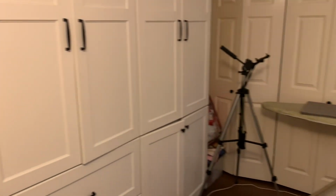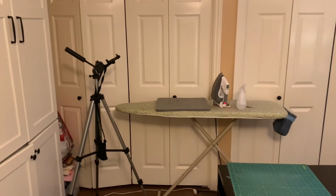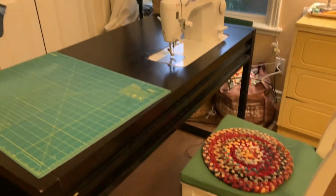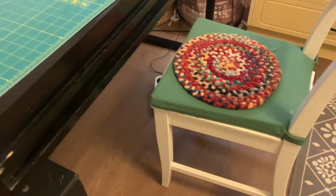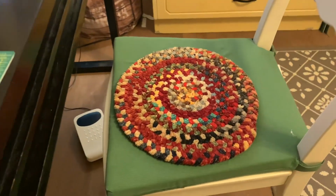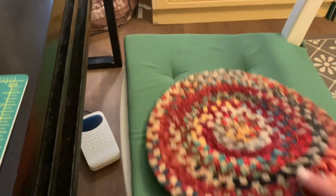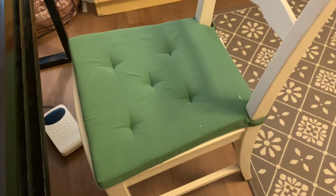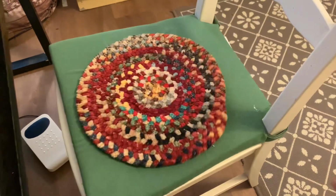I had some cabinets installed a while back that I can hide all of my fabric, and I am happy about that because I am not good about putting fabric away neatly. I have little buckets and the fabric goes in there. I bought these cushions recently from IKEA. The old cushions were not good and they were not pretty.